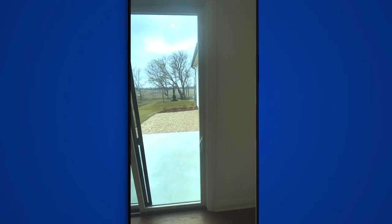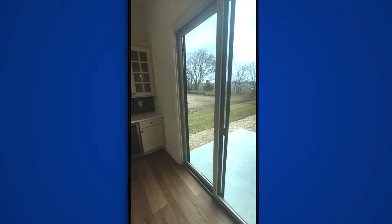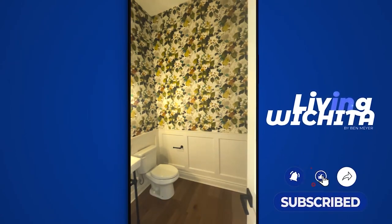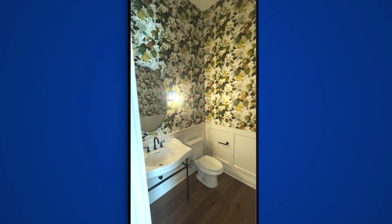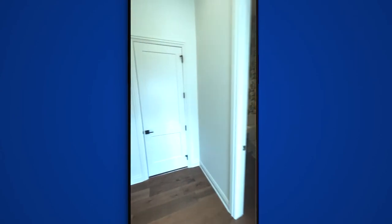And so this is facing west. So this is where your sun would set, so you can get some nice, pretty sunsets out here. And then your hall bath, powder bath, get the light on for that. Got some cool wallpaper going on in this one. Kind of some vintage sink and a little bit of vintage classic thing going on there.